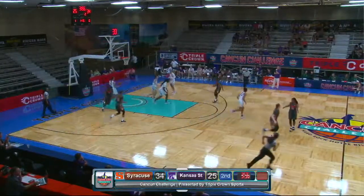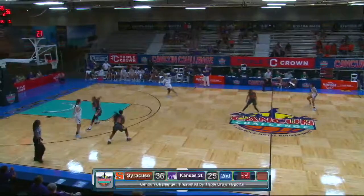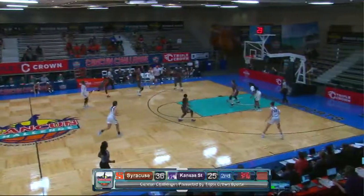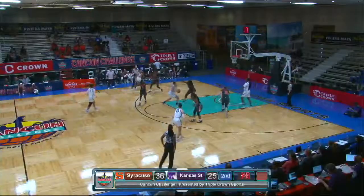Oh, K-State burned badly on a high-low look against the zone. Lakes caught napping on the baseline. And an easy lay-in for Zaldi Tabi. 36-25 Orange. Get past right side to Ranky, and it goes to Williams, back out to Rachel. Up top to Simmons, 3:40 to go.